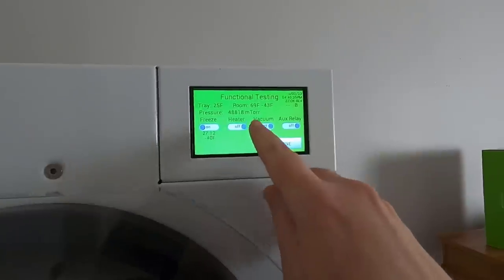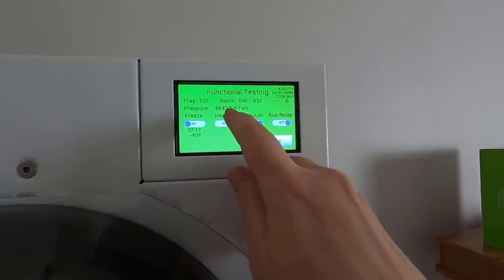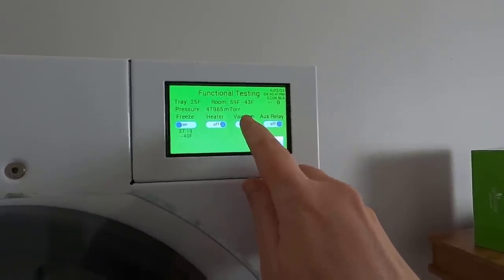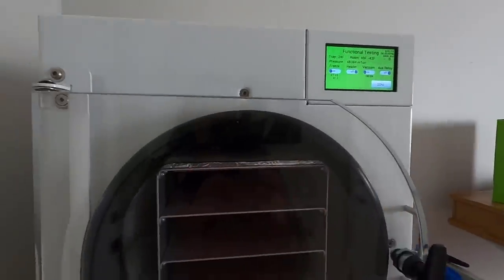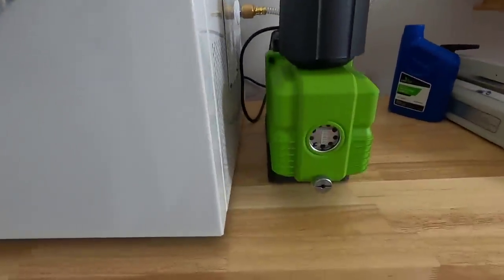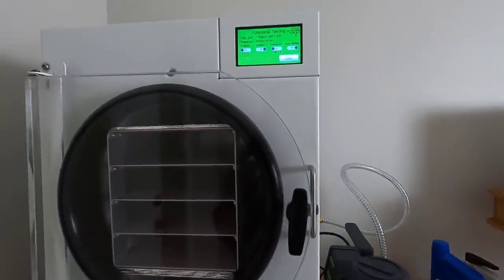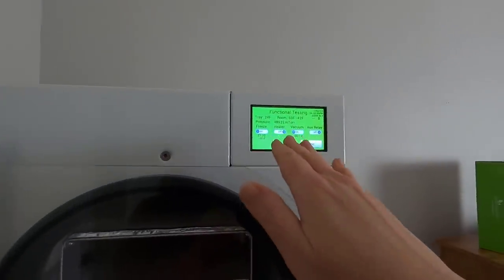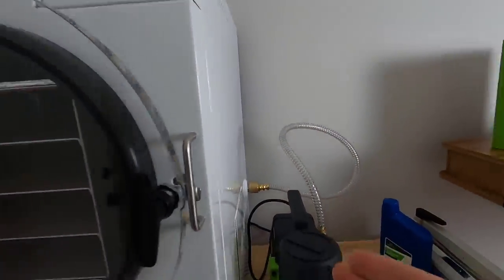It's at negative 40. I'm gonna turn the vacuum on and we're gonna look for this number to go down to 500. That's what we're gonna see if it can happen. That means that it's pressurizing correctly inside. Oh, now we hear the pump going. If it's not able to get down to 500, that means we've done something wrong in this process and we need to do some troubleshooting.